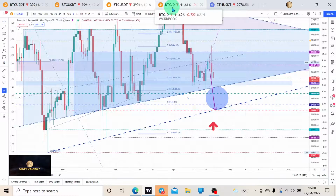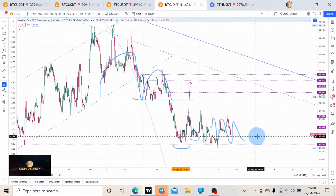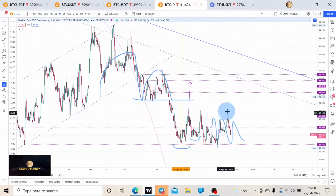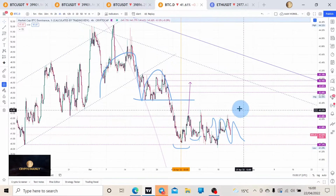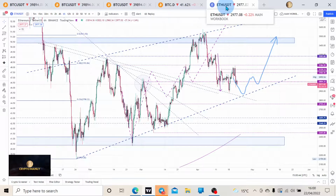Let's have a quick look at dominance. Bitcoin dominance not really doing very much. It's in the same range basically. So you can see my blue squiggly line here. We're staying within this range at the moment until there's some kind of range resolution from Bitcoin. We won't see any change to this, I don't think. We'll just have a quick look at Ethereum as well.